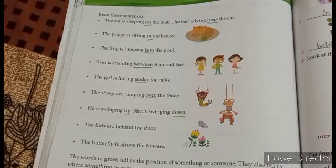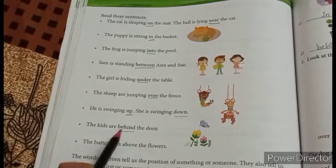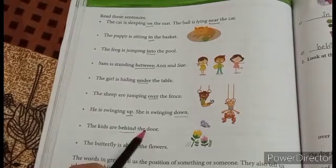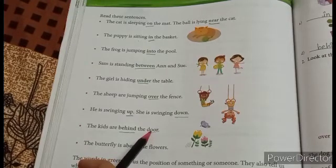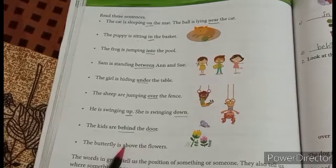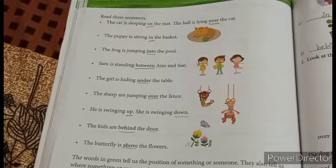The kids are behind the door. So behind is what? Position word. Whose position is it telling us? Kids'. And before which word is it placed? Before door. So door is what? Noun. Very good. The butterfly is above the flower. Here above is also a position word. The words in green tell us the position of something or someone. They also tell us where something or someone is moving. These words are called position words.